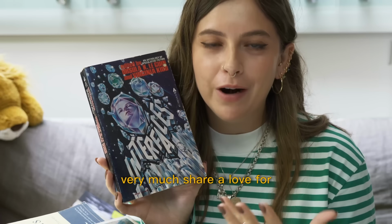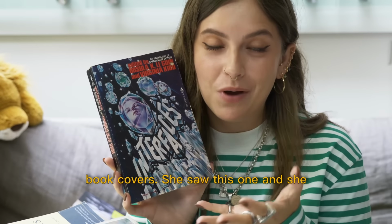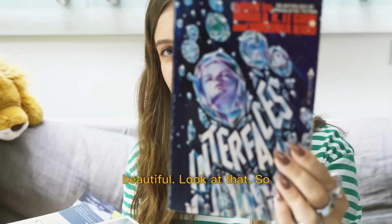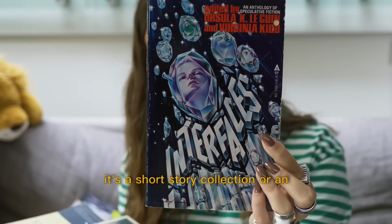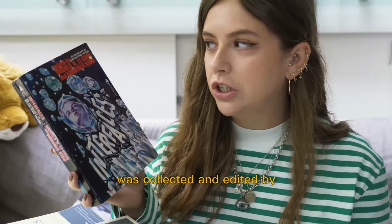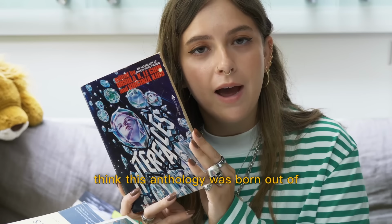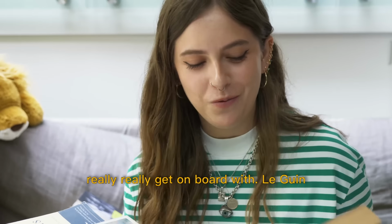She and I very much share a love for these retro sci-fi and fantasy book covers. She saw this one and she sent it over, and it is so beautiful. Look at that. It's a short story anthology, collected and edited by Ursula Le Guin and Virginia Kidd. And I think this anthology was born out of annoyance, which I can really get on board with.